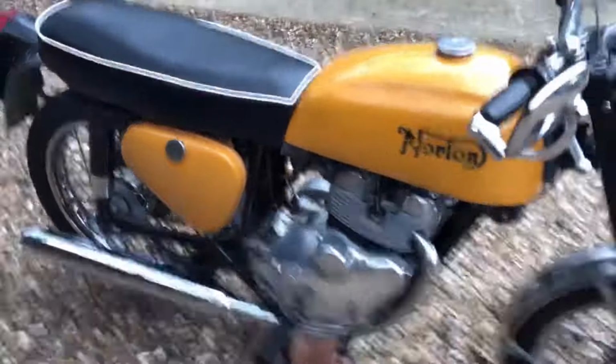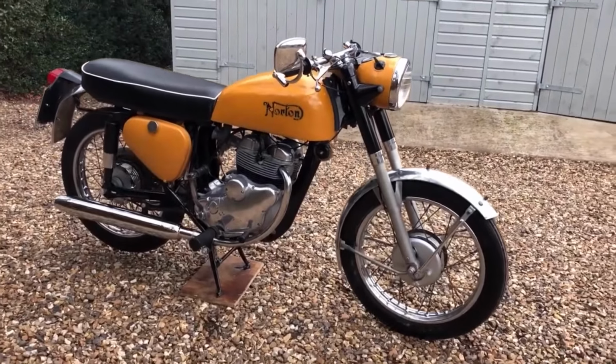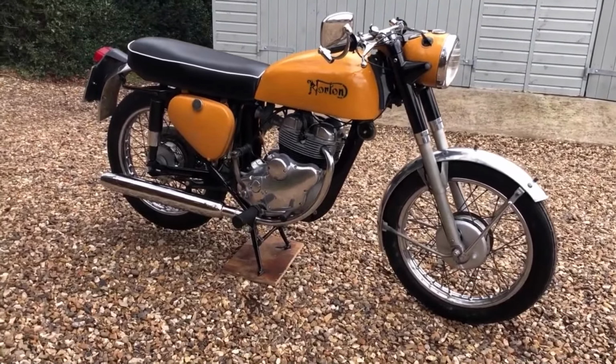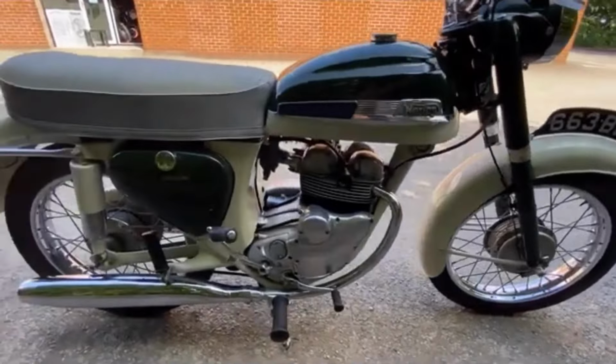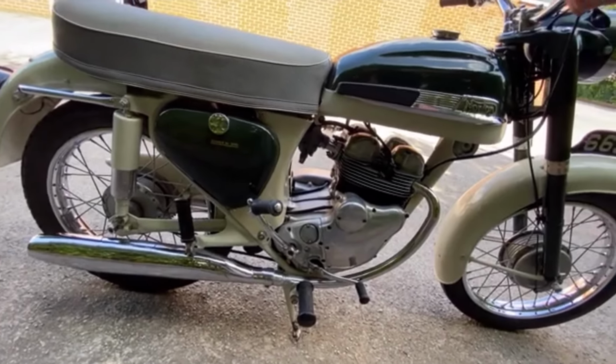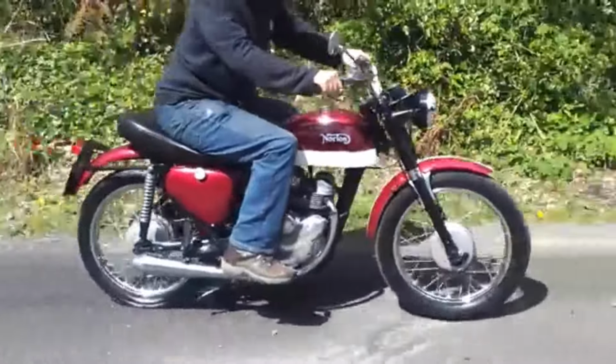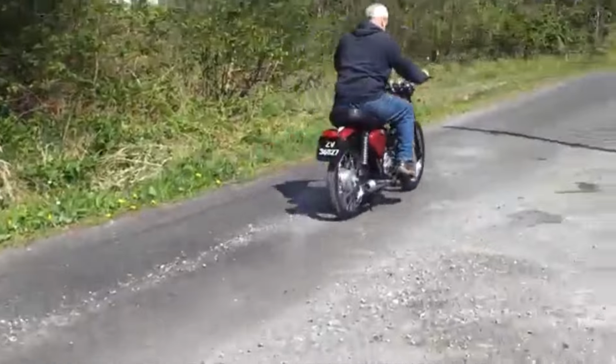The Jubilee was never as successful as Norton had hoped, only around 5,000 models being sold, but it would spawn the much nicer, more powerful 350 Navigator and the Electra 400. This featured indicators and an electric start. So the Jubilee, if not Britain's best 250, certainly Britain's best sounding 250.